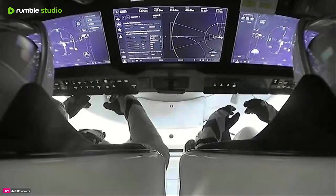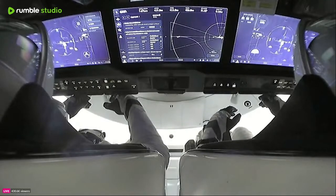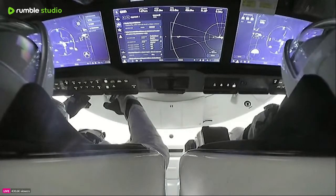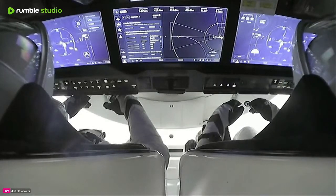And there you're seeing a great view on your screen of the Dragon Endurance spacecraft as it makes its final approach to the International Space Station. The teams in Mission Control Houston, the SpaceX Mission Control teams behind us, are, of course, doing some final go, no-go polls for docking. It's one of the final checkpoints between those teams to make sure everyone is good to proceed and to dock.